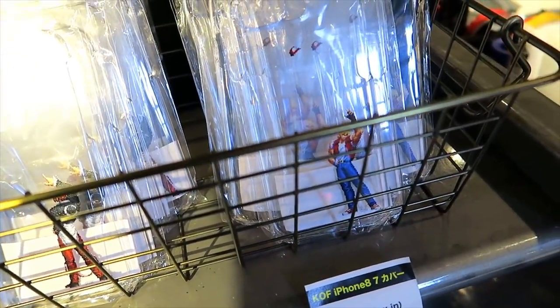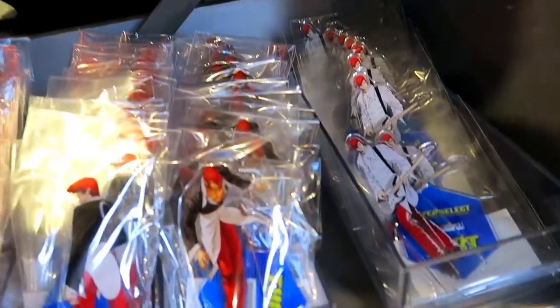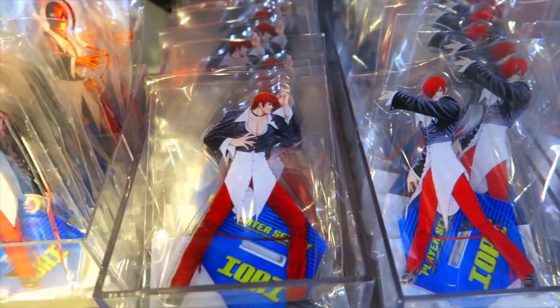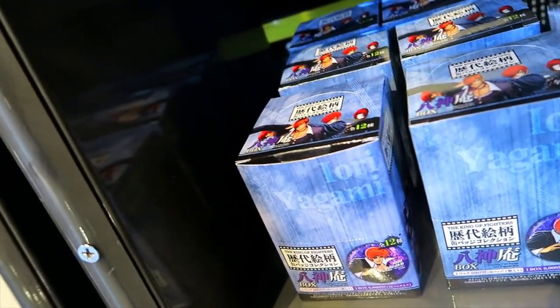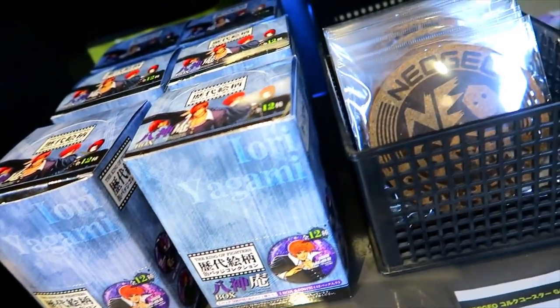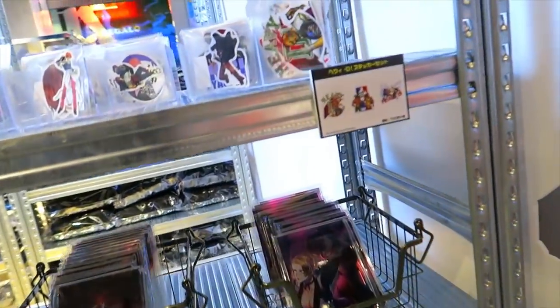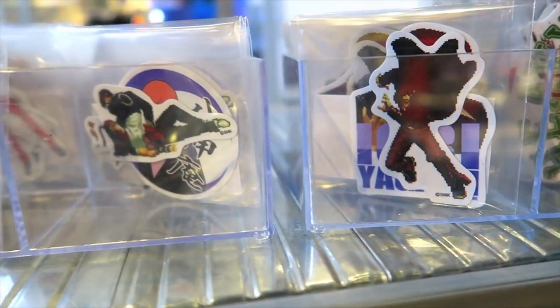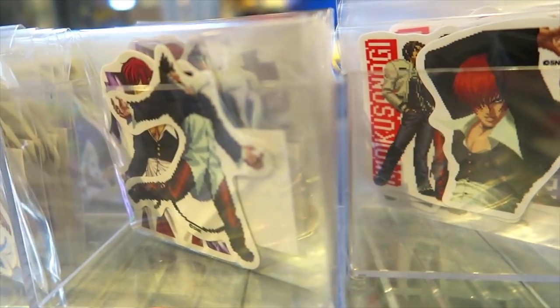These are see-through little phone protector cases. And they have various SNK characters on them, like Terry and Iori. These are acrylic figures. They're more like little standees. There's a whole bunch of them, as well as some keychains as well. Some of the keychains recycled from the original Neo-Geo Land shop, as well as some wall scrolls, coasters, things like that. And yeah, more stuff, stickers, not just Iori, but you can see there's Heavy D stuff, and there's Kyo and other various things. So lots of cool stickers.